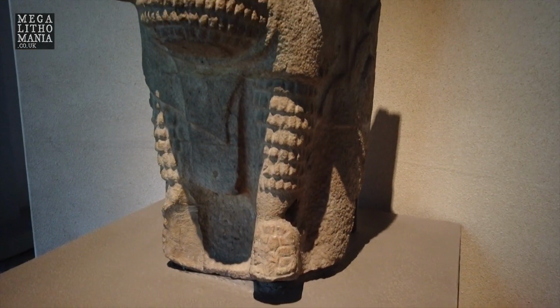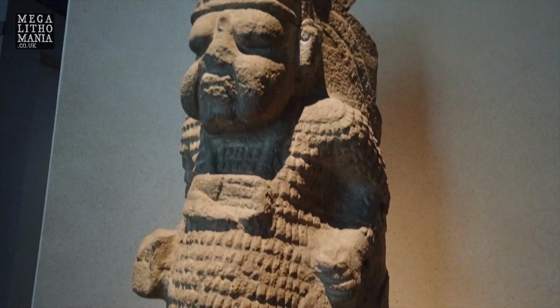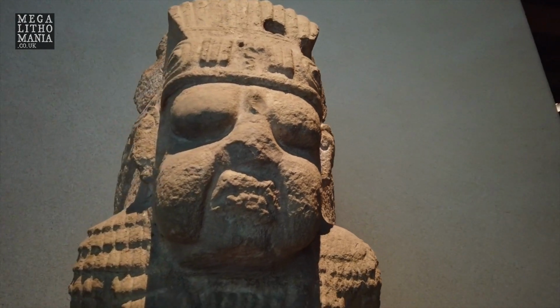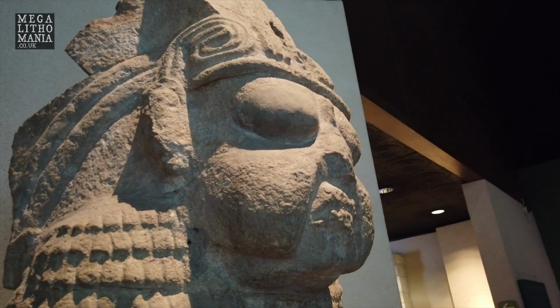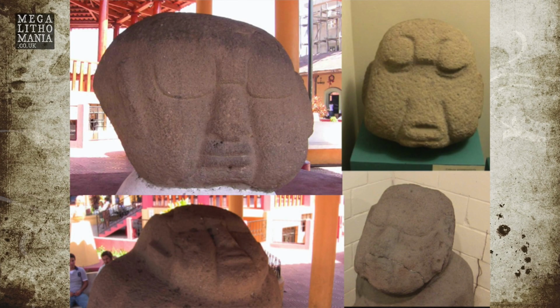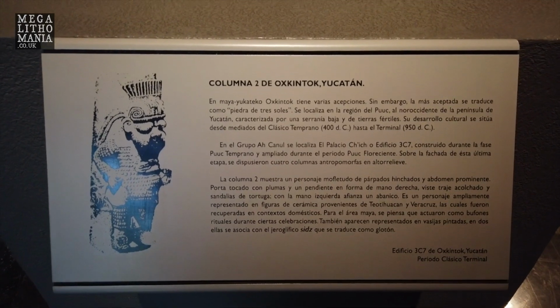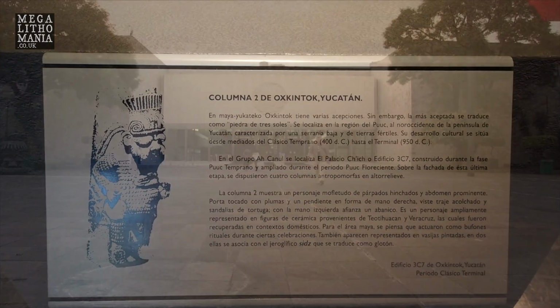So this is from a site called Oxkintok in the Yucatan. This is really interesting. Look at his face. This is one of the bulbous, almost Olmec faces that we find in southern Guatemala, with the sunglasses for eyes. It's almost like he's an ancestor of the Olmecs who made his way to the Yucatan. This is column 2, it's called. Dates to around 400 AD.